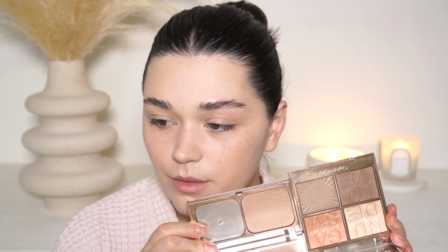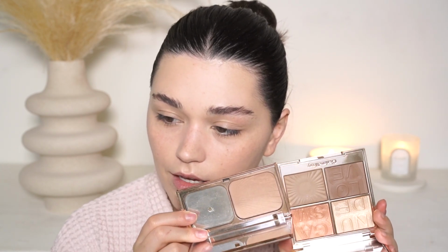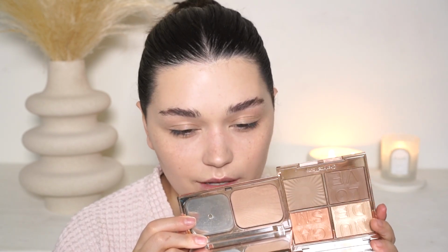Moving on to my contour, I actually have two Charlotte Tilbury favorites. I'm not sure if these are the same color. Maybe they are. So the Film Star bronzer, it's here, and the highlighter disappeared somewhere. Something happened. I think I just broke it. Also, I have the Nudegasm face palette, so I'm using this shade from it. Are these the same? No, they're not the same. But they don't look the same, but they work the same.